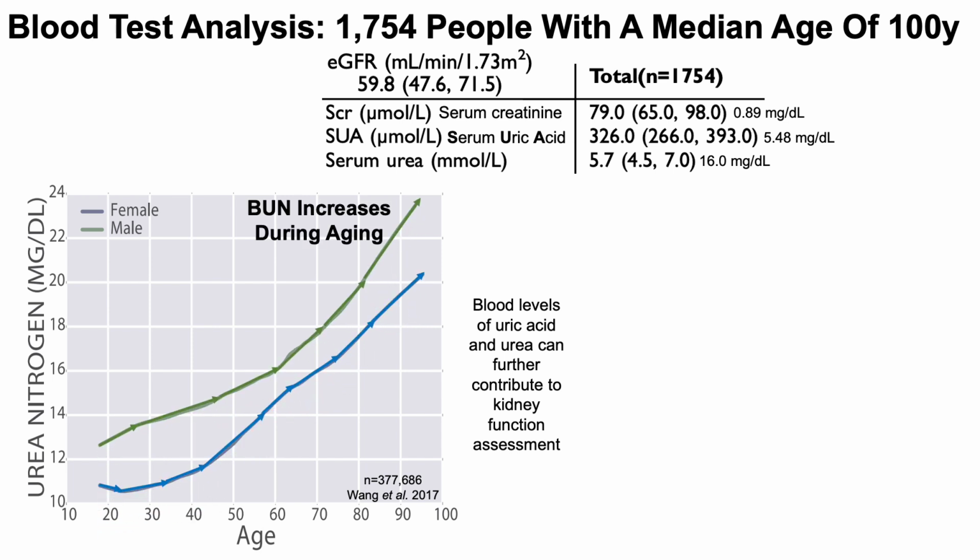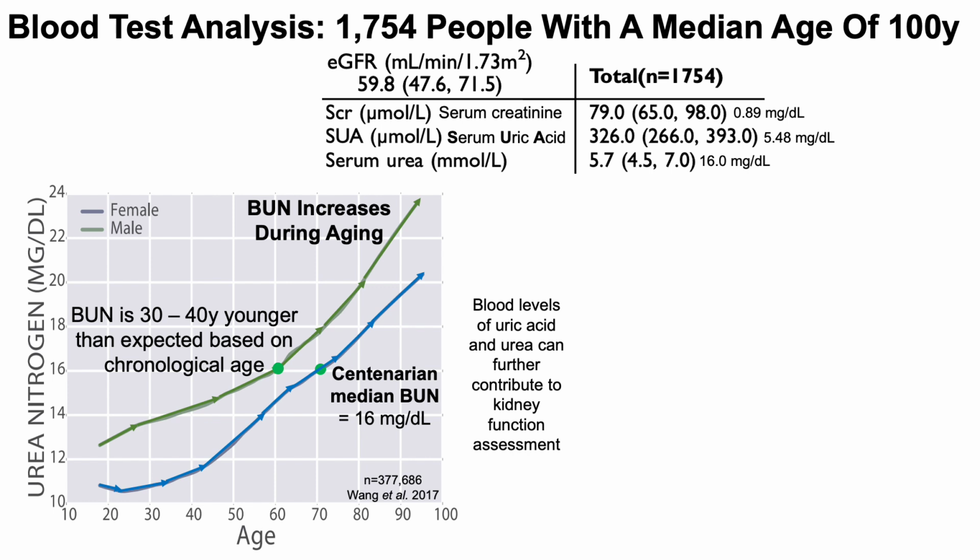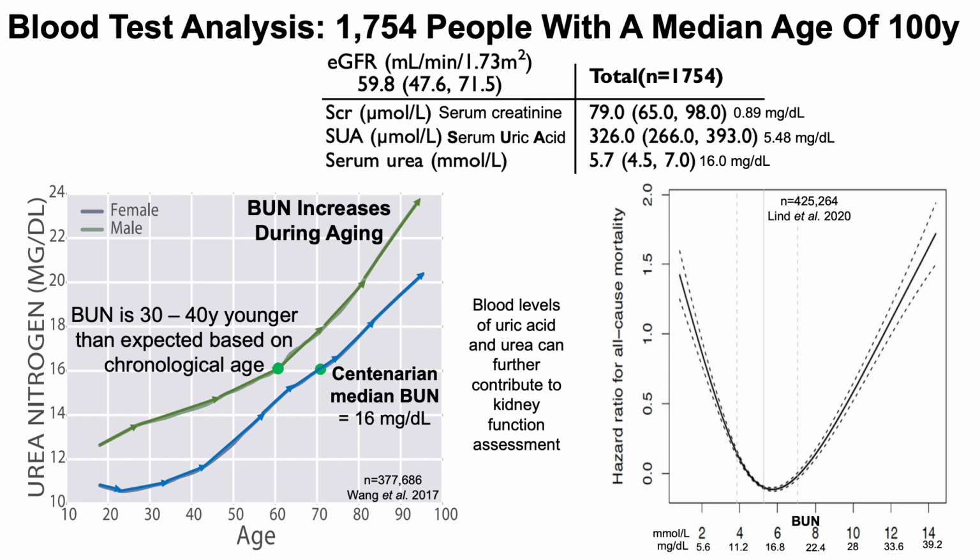And we can clearly see that blood urea nitrogen (BUN) increases during aging for both men, in green, and women, in blue. So to put the centenarian data into perspective, with their blood urea nitrogen of 16 milligrams per deciliter, that would put them in the 60 to 70-year-old age range, which is 30 to 40 years younger than what you would expect BUN levels to be based on their chronological age.